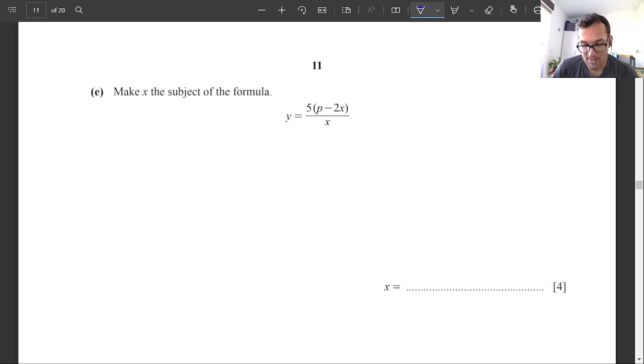Question 6e. Make x the subject. You see that? They want the x all by itself on the left-hand side of the equal sign. Now, first thing, there are two x's. We want one. Okay, forget about that for now. First thing we do is get rid of any fractions, meaning we multiply by the x there. So now we've got xy equals 5(p minus 2x).